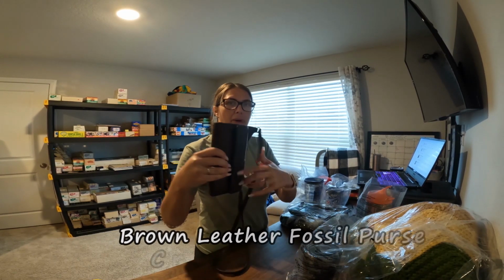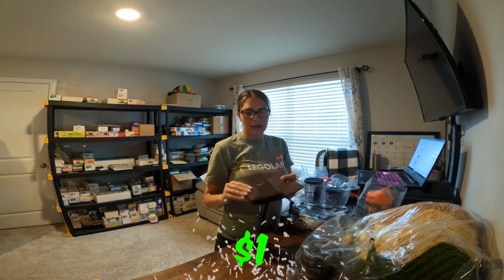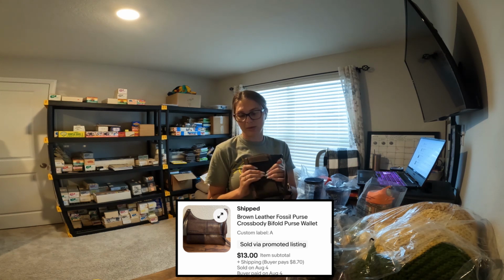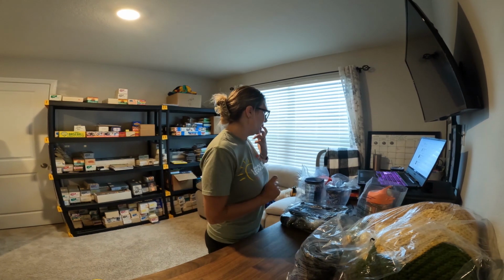Next is this brown leather Fossil bag that was also in my thrifting video. I paid $1 for this. I accepted an offer of $13 plus shipping, especially when sales are low. I know it's not a good thing to do. You drive the price down and stuff, but when sales are low and you get lowball offers, sometimes you take it because you need the cash flow.